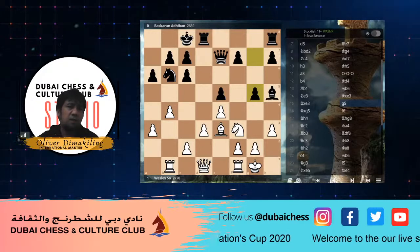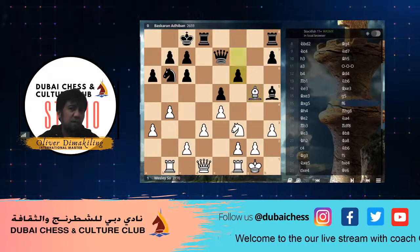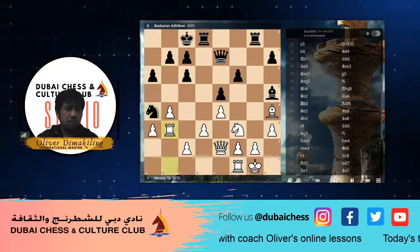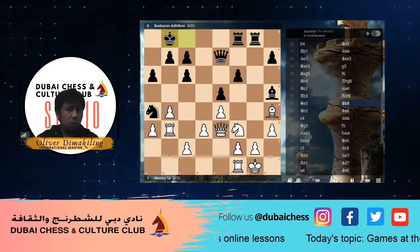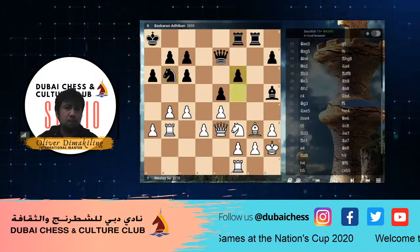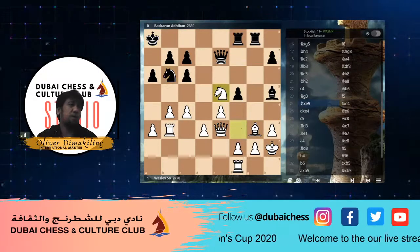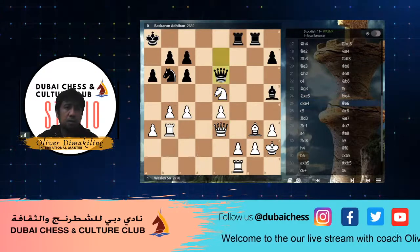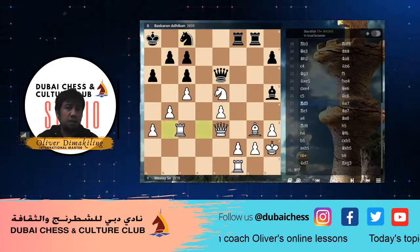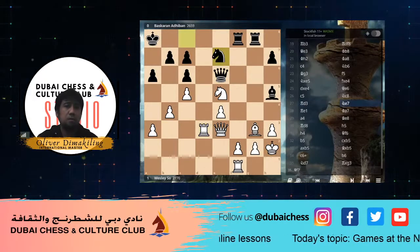So after g5, now white has bishop takes g5. That is just a pawn, right? A free pawn. And look at how Wesley tries to take advantage of that single pawn. Now another pawn falls. c5, right? Knight to c8, rook to d3.